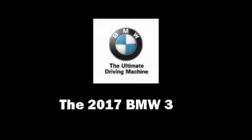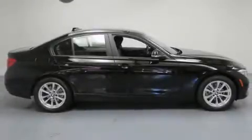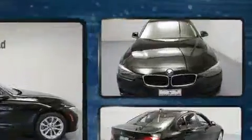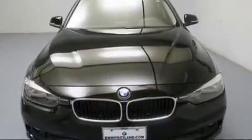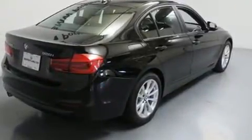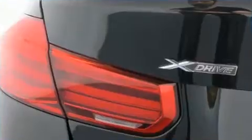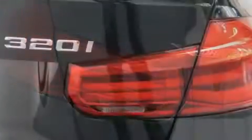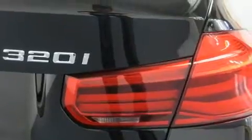You can expect a lot from the 2017 BMW 320i. This four-door, five-passenger sedan is waiting for you to take home. It features all-wheel drive versatility, an automatic transmission, and a 2-liter four-cylinder engine. The engine breathes better thanks to a turbocharger, improving both performance and economy.